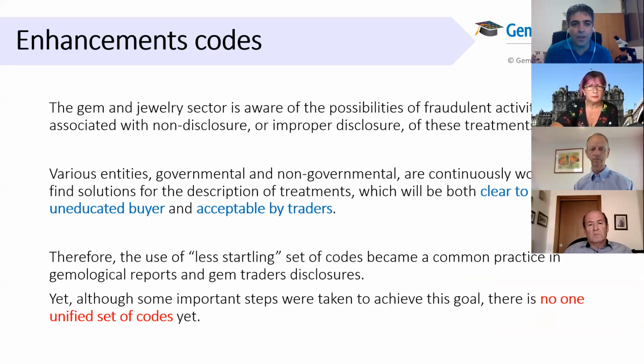Now, we have a kind of a problem that the gem and jewelry sector, they know about treatments. They know about the possibility of fraudulent activities, and they are looking for the information about the current state of the gem. Now, there are different ways to describe treatments. And this is a kind of an ongoing debate that never ends because everyone is trying to balance it. We're talking about governmental and non-governmental entities, all of them together trying to create their code of ethics, their trade rules that will give a clear description of the treatments.